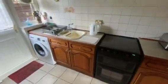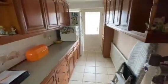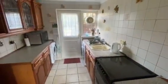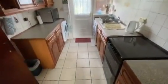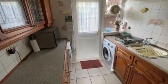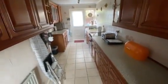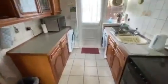Enter your kitchen. As previously mentioned, you do have a front aspect door which takes you back into your enclosed front porch, and a rear aspect double glazed door which takes you into your rear garden. In the kitchen, you do have a range of wall and floor units, gas cooker point, one and a half stainless steel sink with mixer tap, radiator, part tiled walls, tiled flooring. You have plumbing for washing machine and an enclosed wall mounted Potterton Profile boiler.